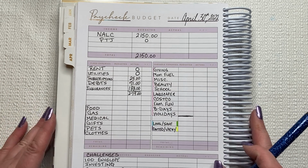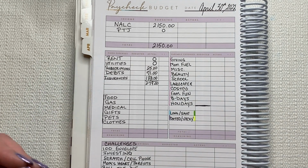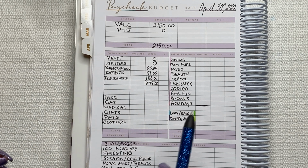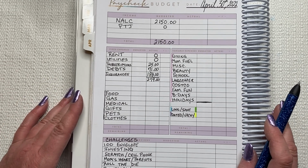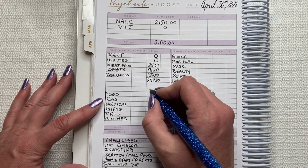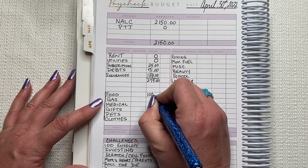Now we're going to move on to my wallet. In my wallet, I carry food, gas, medical, gifts, pets, and clothes. And for food, I am really trying to stick to $100 a paycheck so we can eat through our freezer and pantry, since we will be moving in the next month or so. So food, we are going to keep at $100.